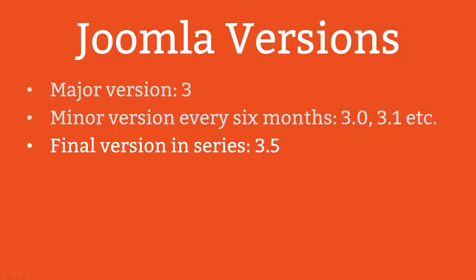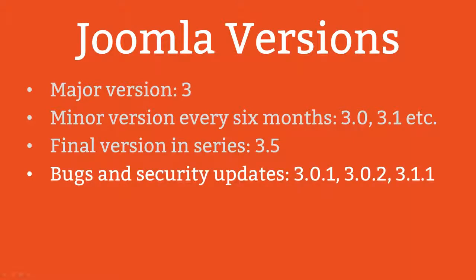Like other software, bugs and security issues emerge, and so additional versions are released as necessary. These releases get a further number added to them, so the version might become 3.0.1, and then the next one is 3.0.2, and continues until the next minor version is released, or in the case of a .5 version, until long-term support ceases. What does this mean for you? Well, in theory, you're supposed to stick with the .5 version as this offers the most stable experience. At time of recording, Joomla 3.2 is the current version, so that means starting with Joomla 2.5.